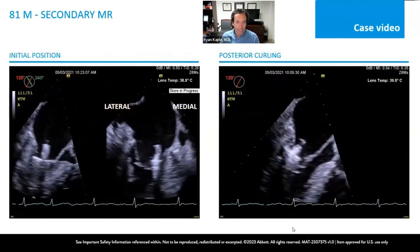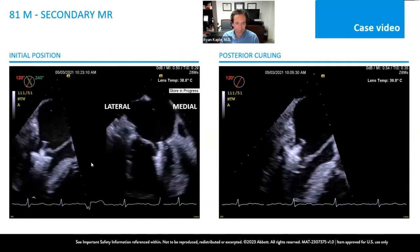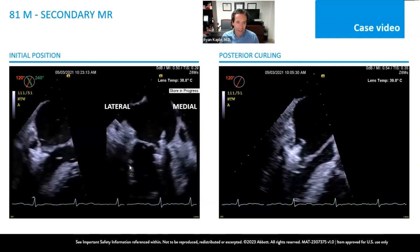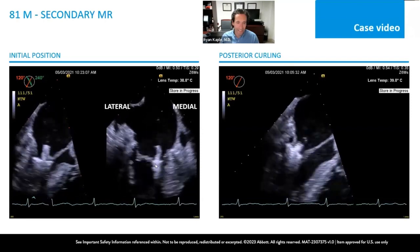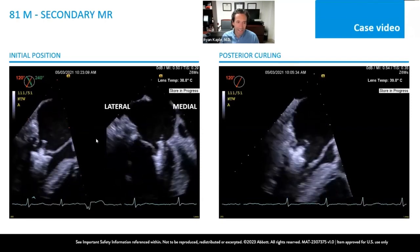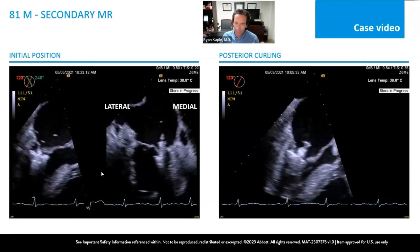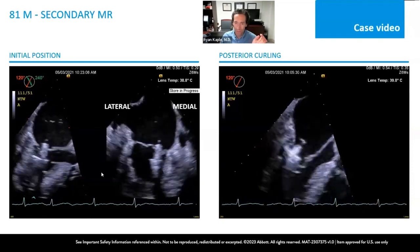And so the image is flipped on the left, just to throw things off a little bit. So usually medial and lateral are opposite. But we're working towards the medial zone where the leak is. And you can see that as we're coming down, we're quite medial. So we're really coming down close to the commissure.